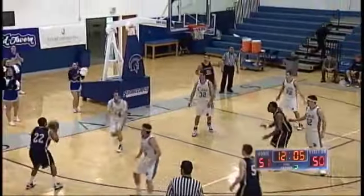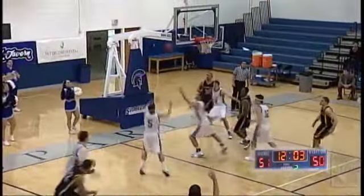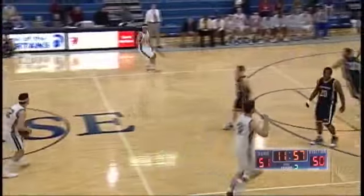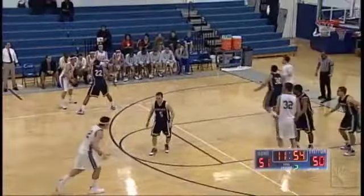Claunch with it, left wing to Hickson. Far three in the air, it's short, and the rebound comes out to Tom Summers. Well, they really spread that floor. They had literally five guys along the three-point line from right baseline to left baseline.